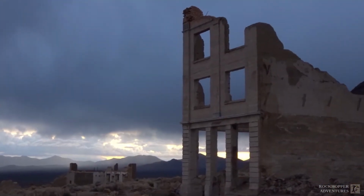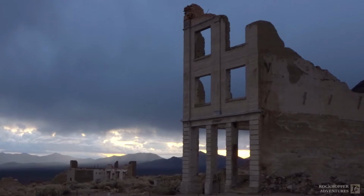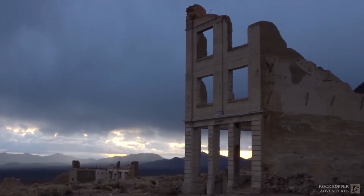Daylight is running out, so it's time to go camp. Maybe we'll come up here tomorrow and have another look.